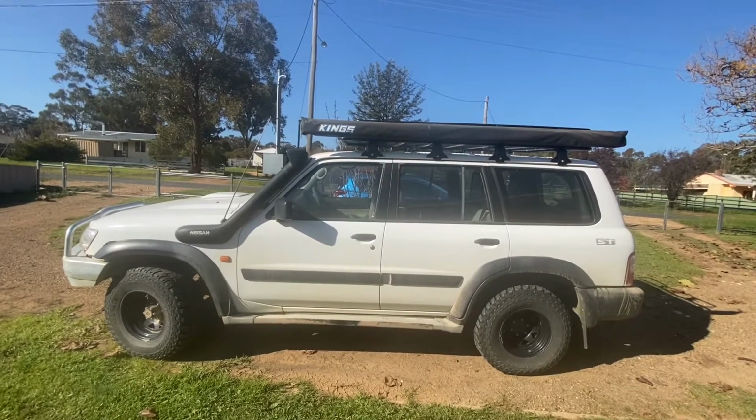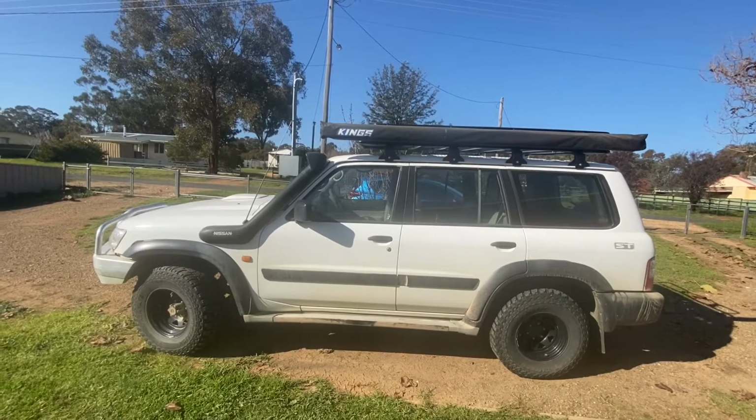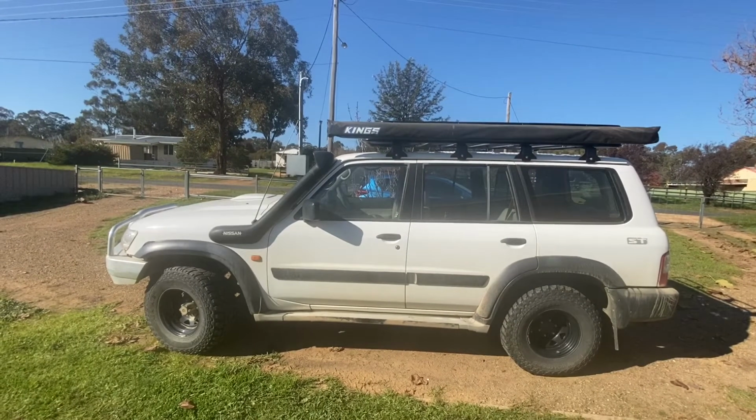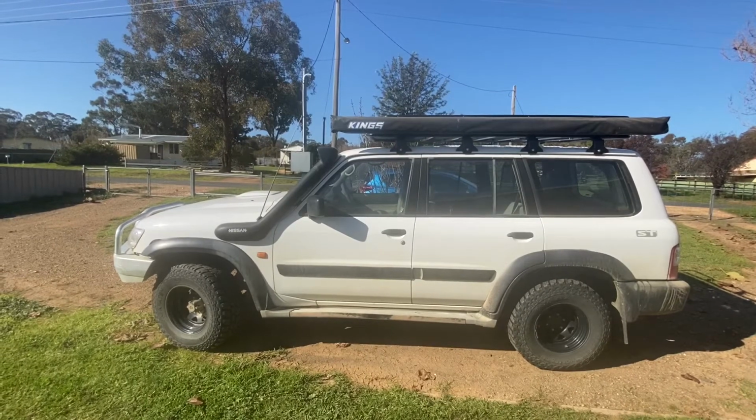But yeah, so it's just a basic rundown. So engine wise, I'm pretty happy with the way it goes. I'll probably look at getting a tune, nothing over the top, just a tune.